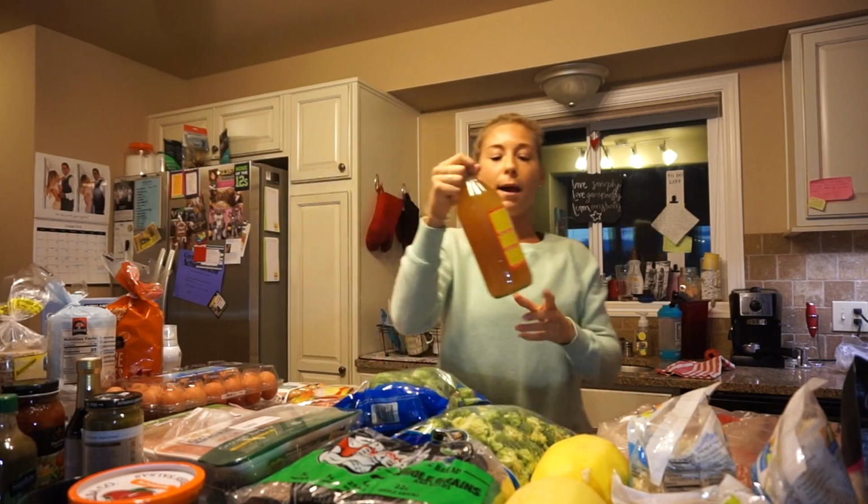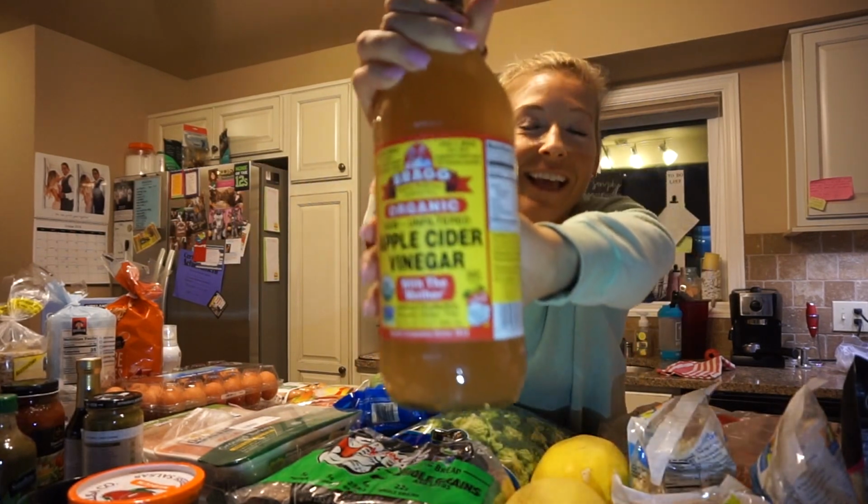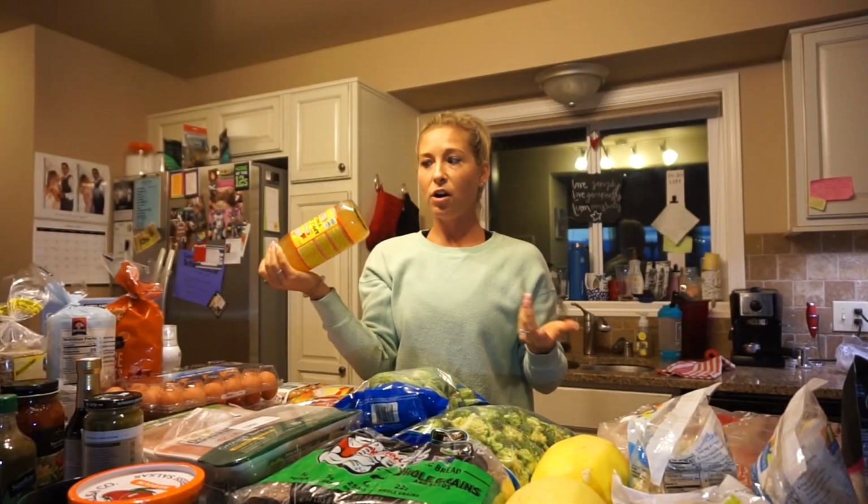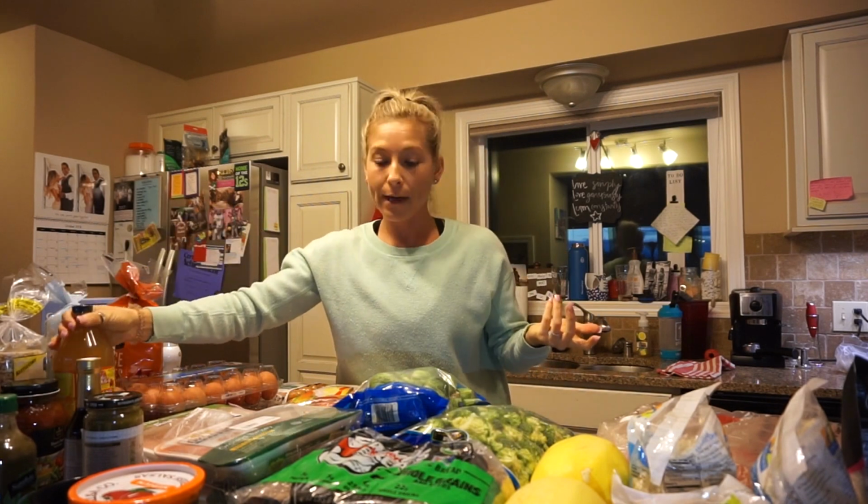And then I did get apple cider vinegar. Costco used to sell it and they're not selling it anymore, so I had to grab it from Safeway, which is unfortunate because it's like $5 at Safeway and it was like $5.49 for 2 at Costco, but I can't find it at the moment.